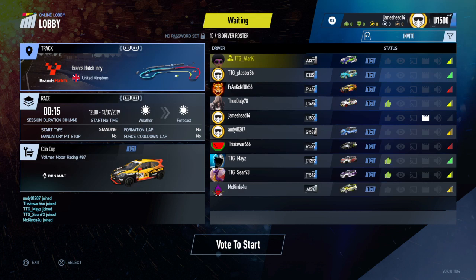I'm just going to check if there's any messages that have come through. Maze about TTFL. Oh, we've had McKinder actually join. I think we're waiting for McKinder to join, and then we're going to get going. So we should see the timer come up at the top middle of your screen.